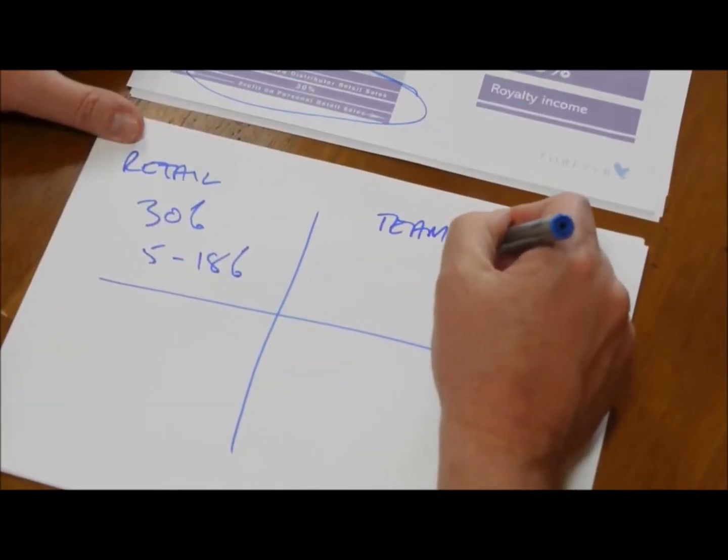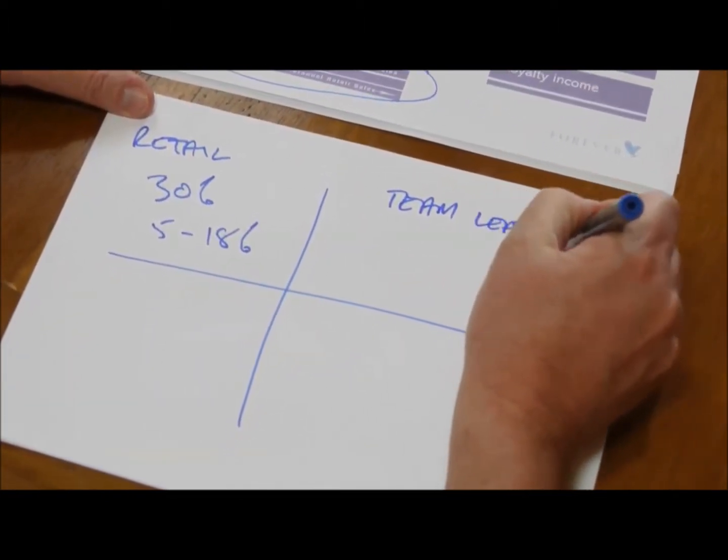In addition to the retail income, which is a combination of our personal profit and personal bonus, we have a team building income, or team leading income. People call it different things. I'm going to call it team leading here. And team leading income is simply the difference between the personal bonus you're entitled to and the personal bonus somebody in your team is entitled to.